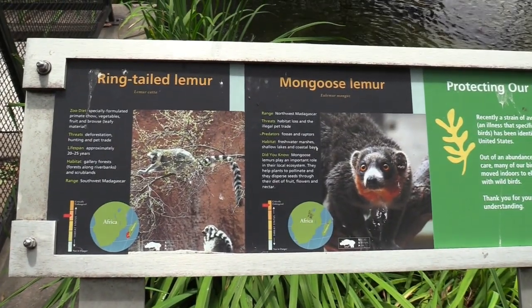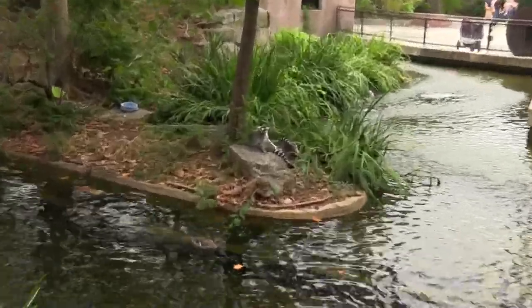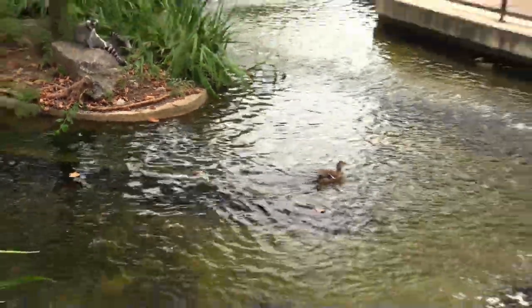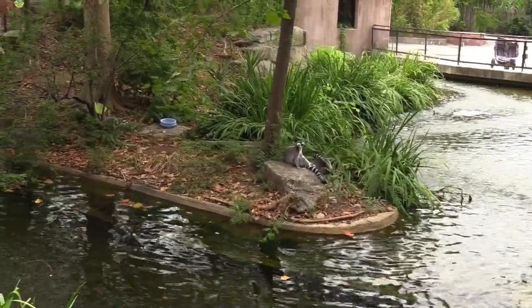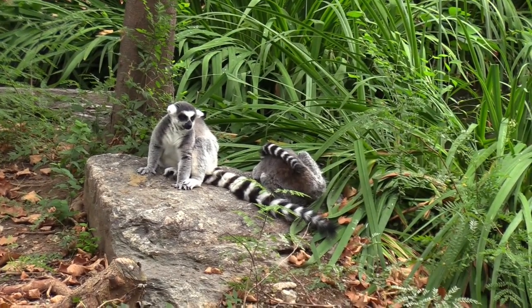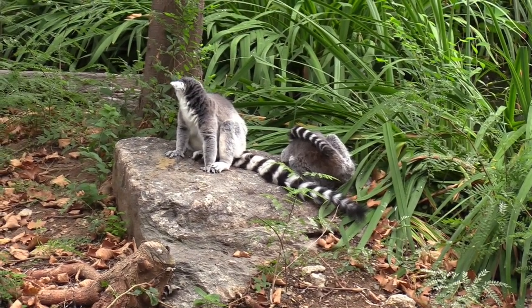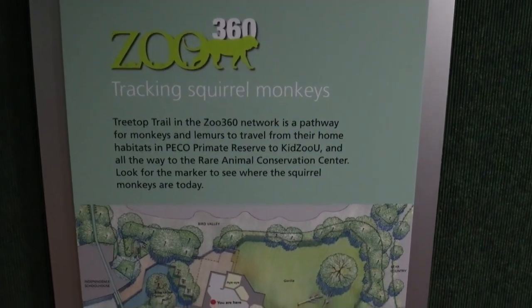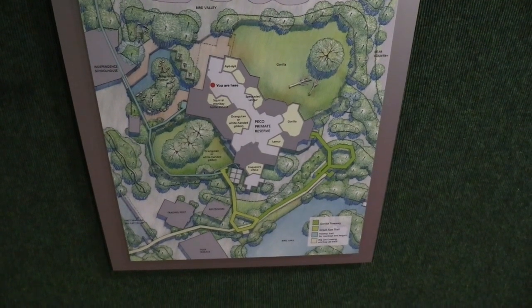All right, we've got ringtail lemur and mongoose lemur. See the ringtail lemur? There's a duck in the water. These are probably the most well-known of the lemur species, thanks to the Madagascar movies. So, Zoo 360. See all the different areas.